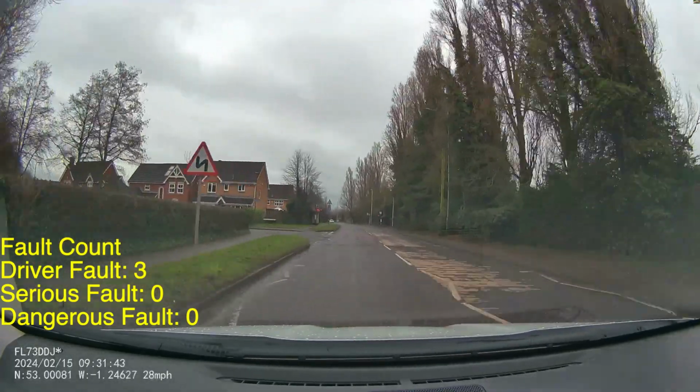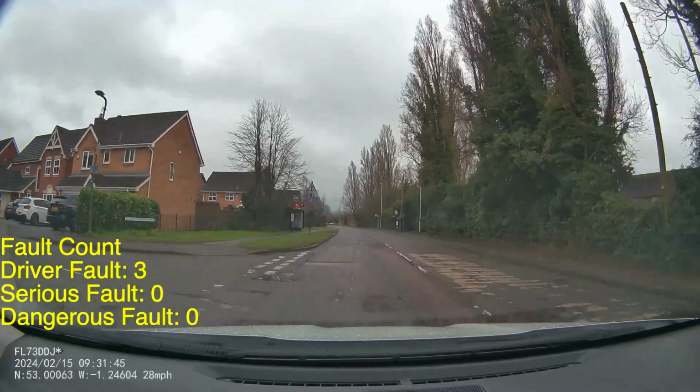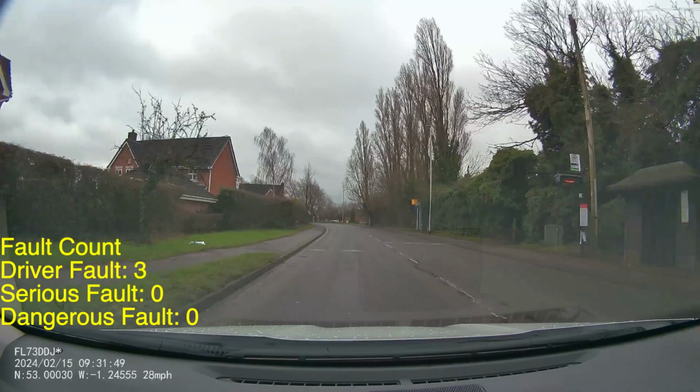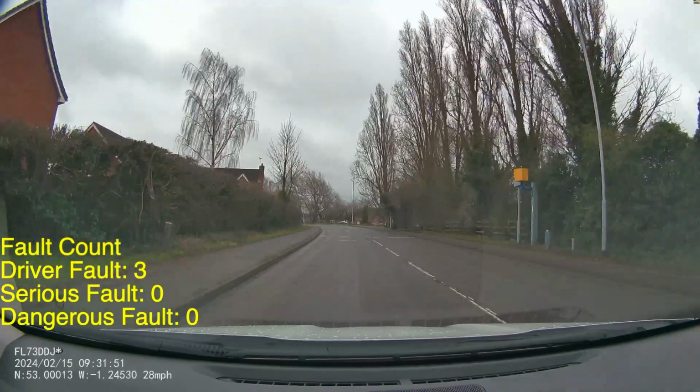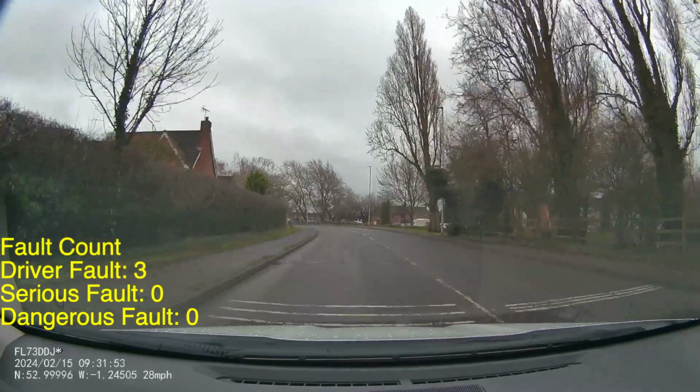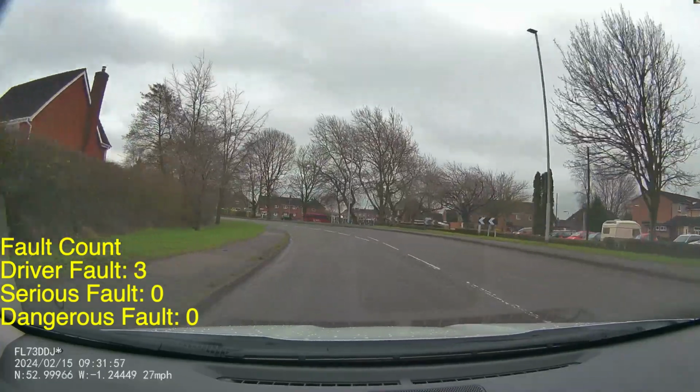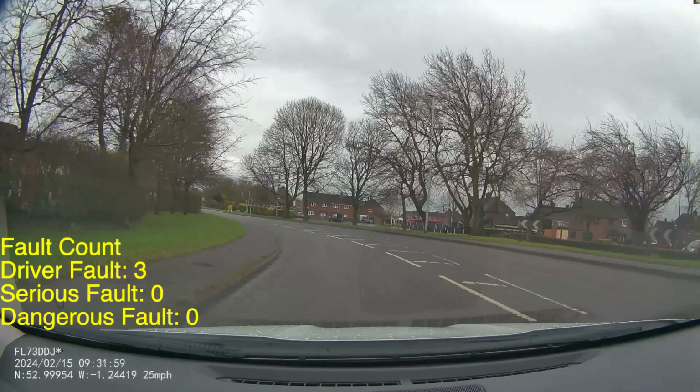And then we've got some bends coming up as well. So these bends, we're actually turning right as we come around the first bend, and you'll notice a filter lane in the middle. The idea of these is that you can move fully into that centre area and not obstruct the traffic behind you that wants to carry on straight.